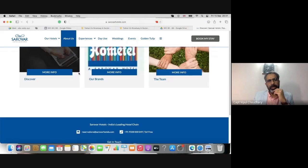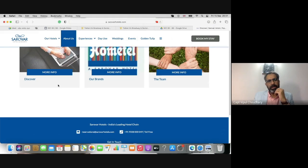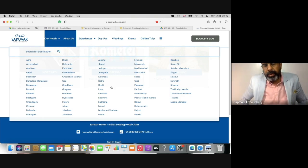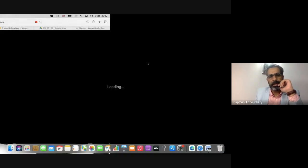They operate 3 brands. One is the Home Hotel. Another one is Sarovar Portico, and there's another one. And Sarovar has, as of today, more than 100 properties across these locations. You can see Agra, Ahmedabad, right up till Tirupati, Thiruvananthapuram, and they are managing 100 odd properties. And this is the recent tie-up with this builder which they have done in this area.